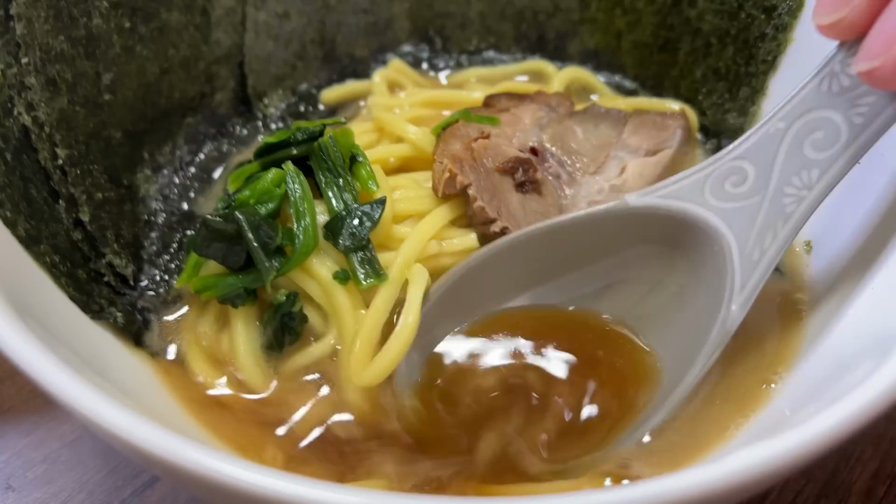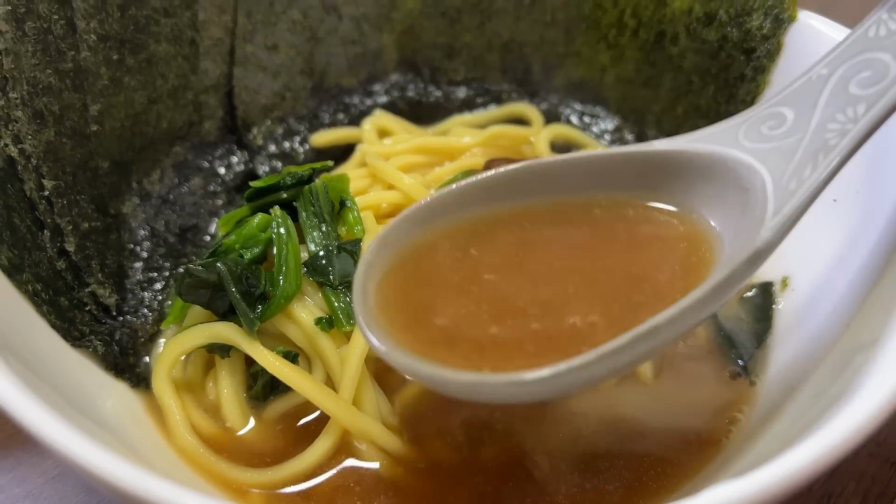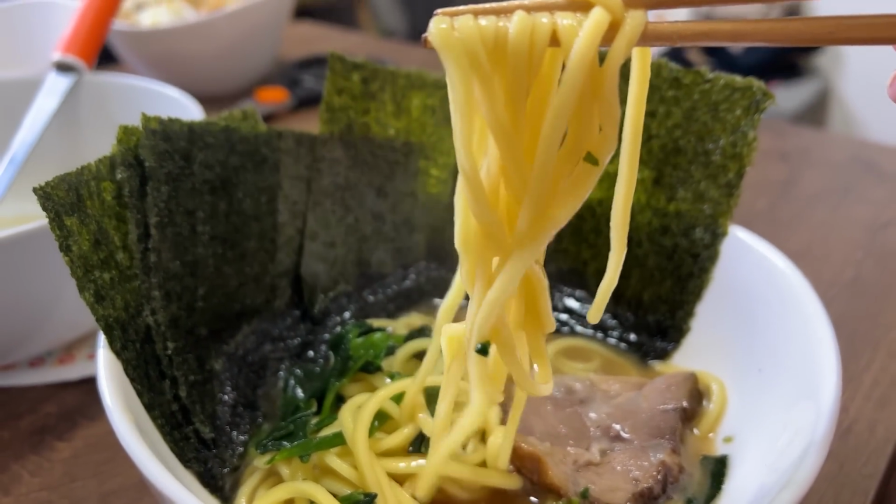Itadakimasu. Mmm. Delicious. I can taste the tonkotsu with the soy sauce, that blend. And chicken blend too. Oh yeah, that's right, the chicken. No wonder it's different from the first one. The first one is also tonkotsu and soy sauce, but with the added chicken, it does make a difference. I never knew that there was chicken in Iekei ramen. And the noodles look yellow. Typical Iekei ramen noodles. Chewy egg noodles.